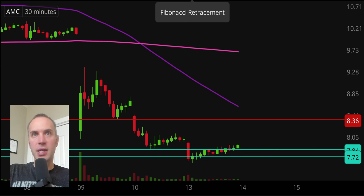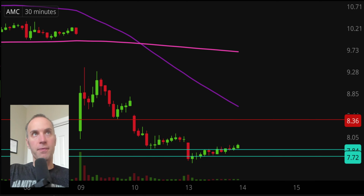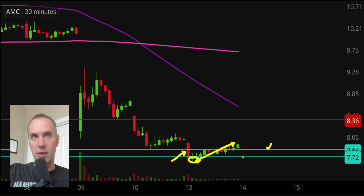Next one here, AMC. And although it started off very, very rough on the day, you can see that red candle there representing the opening 30 minutes actually broke down through both these areas of support, which was the support zone that I talked about previously. But to give credit where credit's due, not only did the price stabilize, but the price actually recovered now to get back up above both of these areas of support. So yeah, nice recovery from, like I said, a very, very rough opening 30 minutes.